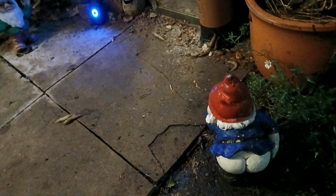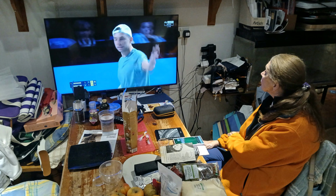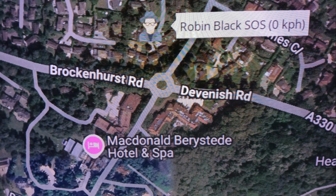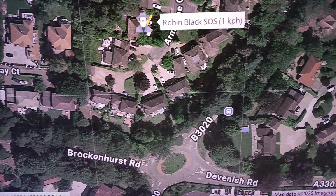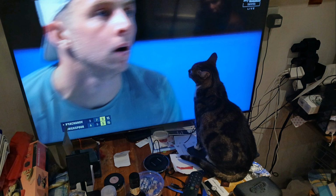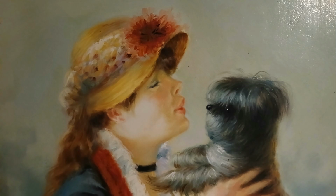Yes, I noticed that little gnome had been moved round without his bottom pointing at the visitors, so I'd put it back as it should be. Got back home here, and there's Lady watching tennis on the television. Time for bed, and that's the end of the photo trail.